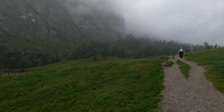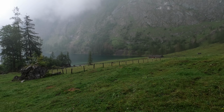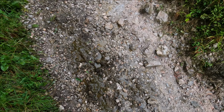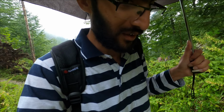Right now we are going to the top. There is a viewpoint out there, so we'll go there once we finish the waterfall. There was uphill and there was downhill, there was both, but now it looks like it's uphill. You can see all this cow dung here. Earlier we had seen the fields. I think this is from those cows.